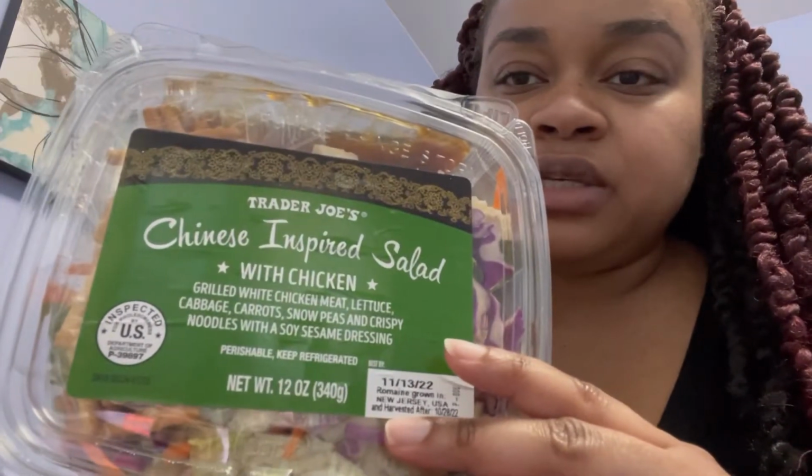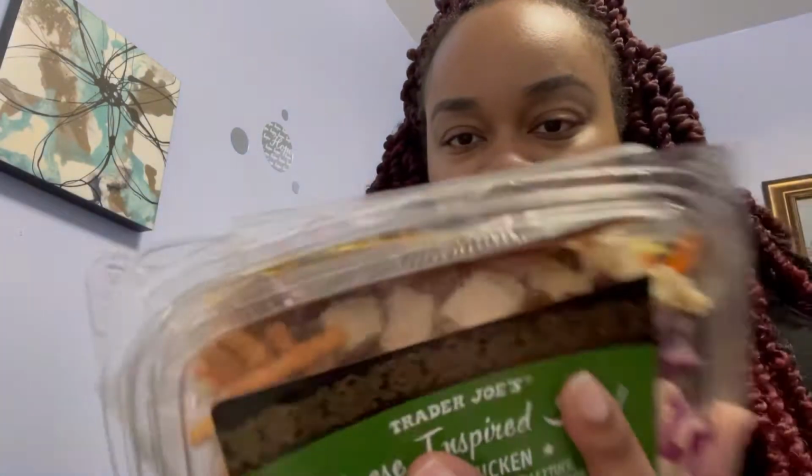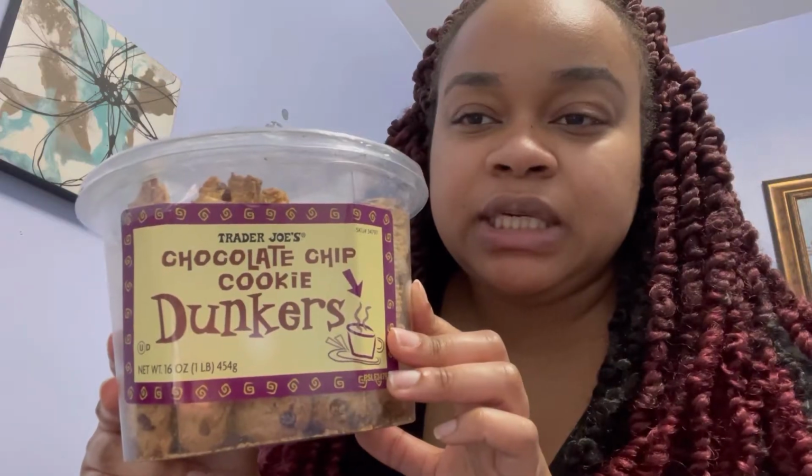This is a pre-made salad. This is Chinese inspired salad with chicken. This looked really good, so definitely going to try this out. Some Parmesan cheese for pasta or pizza. These I've never tried before, but these are the chocolate chip cookie dunkers. I'm gonna try these.